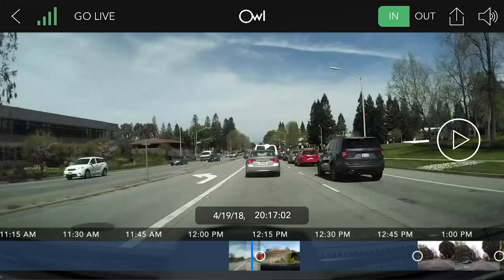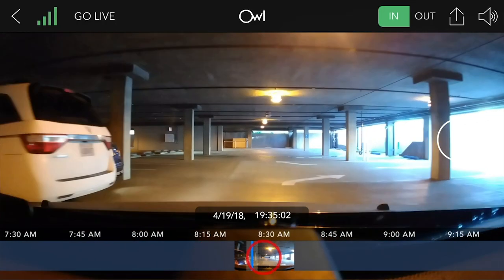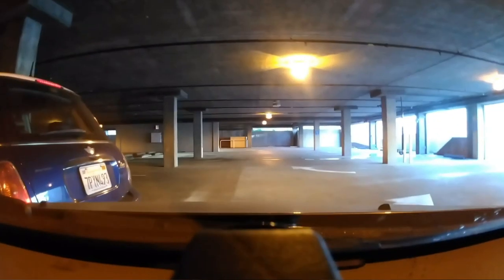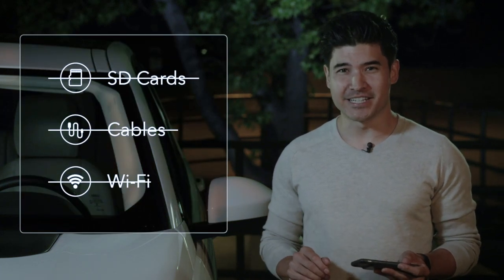This is the OWL Cam app. Imagine that I have a pretty rough day. It all starts here when I get into a crash. Immediately after it happens, no matter where I am, the video is right here on my phone. No SD cards, no cables, no fiddling with Wi-Fi are needed.